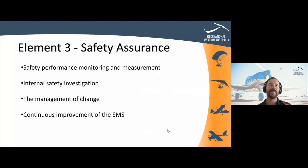The next one, like I mentioned, is management of change. What I'll mention at the moment is RAOS is currently going through the process of evolving our management of change process, and I'm currently formalizing our management of change manual as per compliance requirements for CASA Part 149. We've had a basic change management process in the past, but now under CASA Part 149, it allows us some flexibility, but we really need to put more thought into management of change.